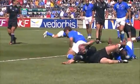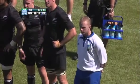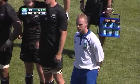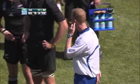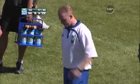If he penalises the Italians here, they're going to go mad. Well, if anything, he should have been penalising Sivivatu anyway, because he was involved there obstructing De Marini, I think it was. Well, there is Roland De Marini.